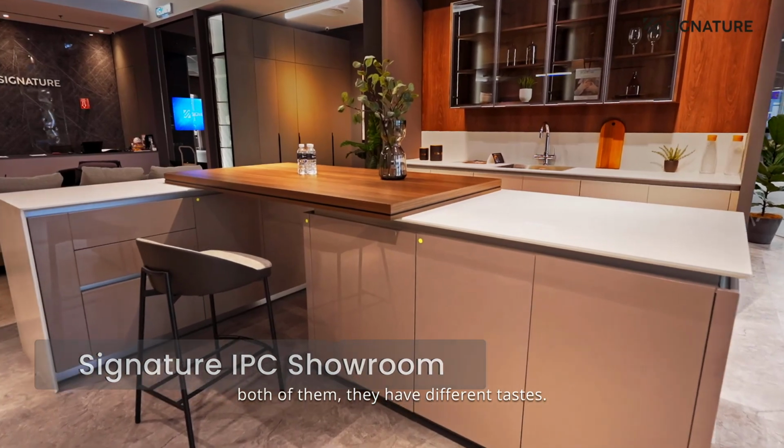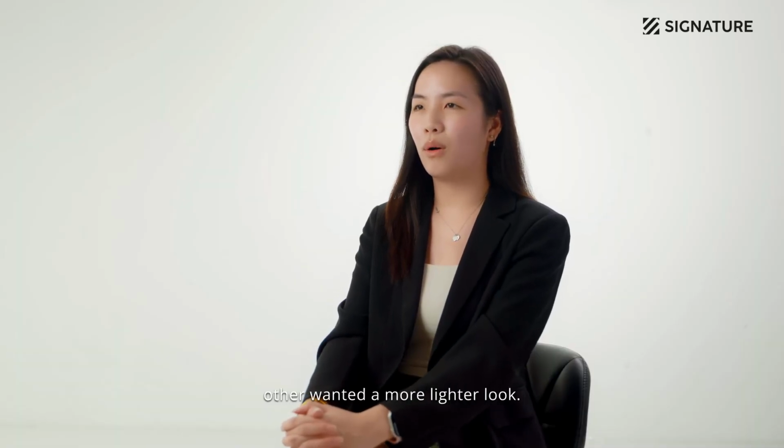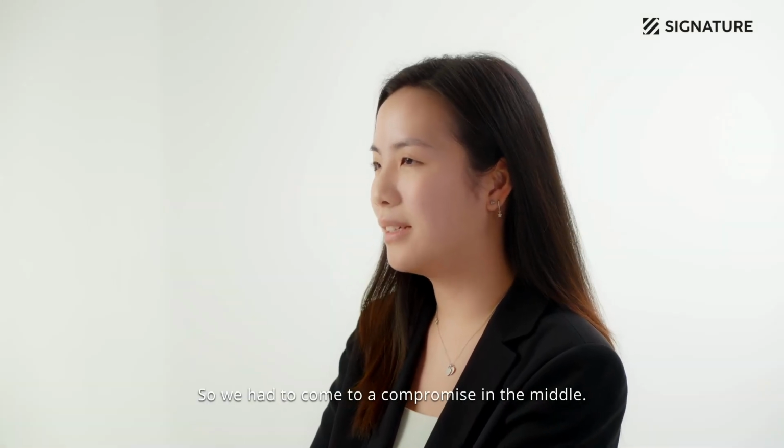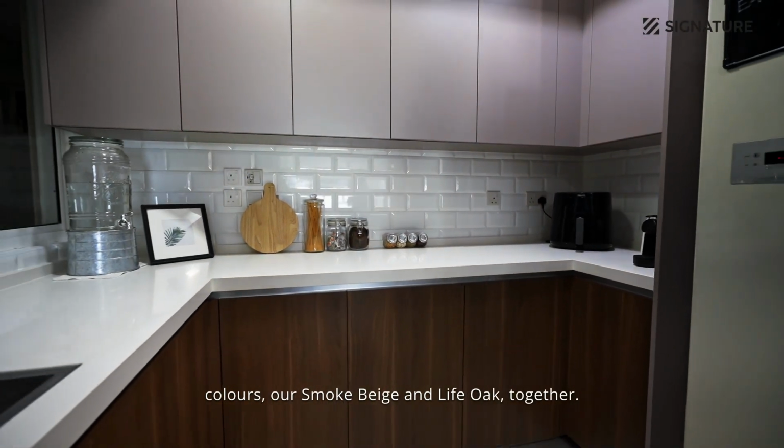In terms of design, they actually saw our smoke beige in our showroom. Because both of them, they have different tastes. One wanted a more dark look, the other wanted a more lighter look. So we had to come to a compromise in the middle. So this is where we mix the two colors, our smoke beige and live oak together.